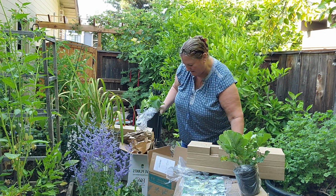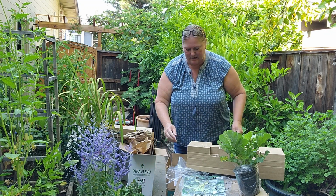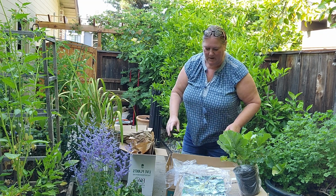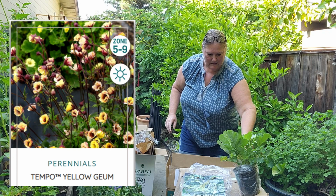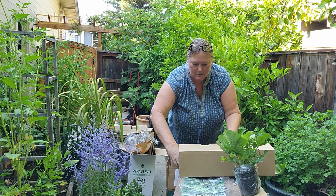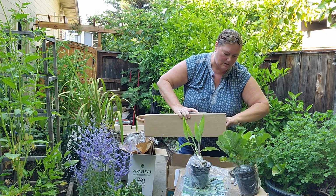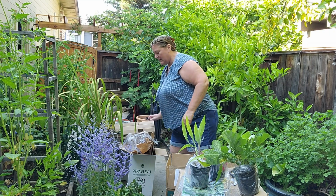just have a really cool, it's like yellow and, I'll have to pop a picture up for you. I think so these are all Geums and Hostas. Whoop, this guy got a little bent over, but that's okay. It looks all right.